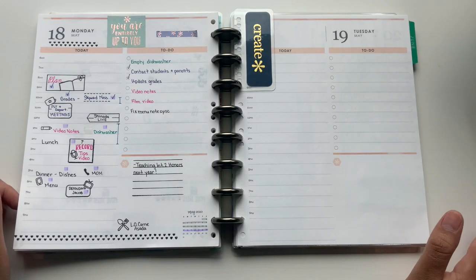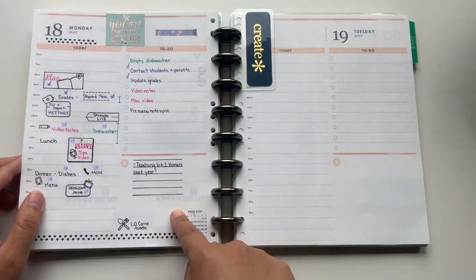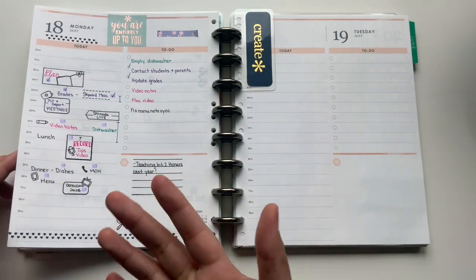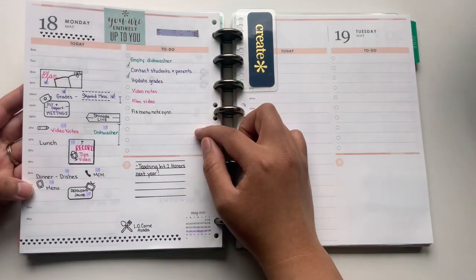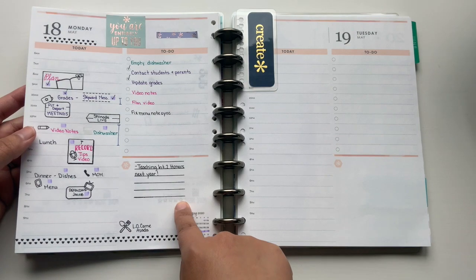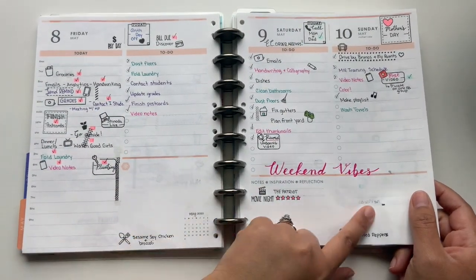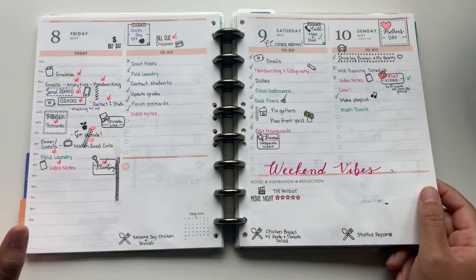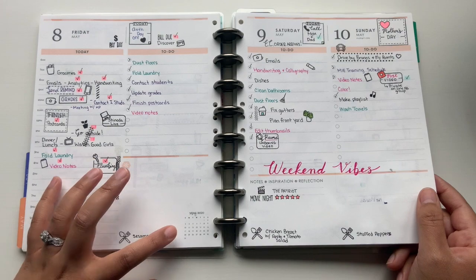So I've had about a month and a half of time to form this kind of love-hate relationship with this space. At first I hated it because I didn't know what to do with it. I know what to do with the to-dos and the hourly section, but this was always almost blank. You can see here, blank, blank. And then I realized, well, it's blank, so I can do whatever I want with it.